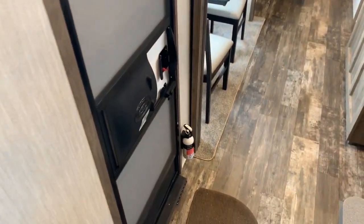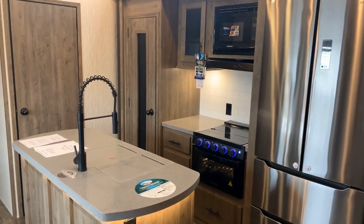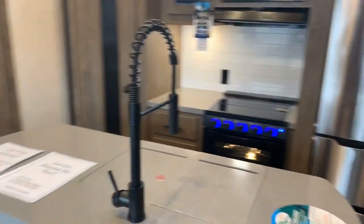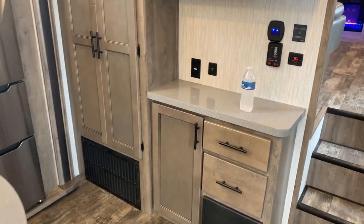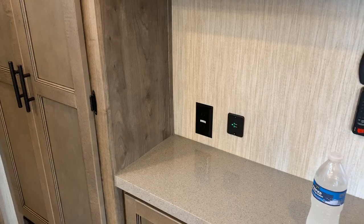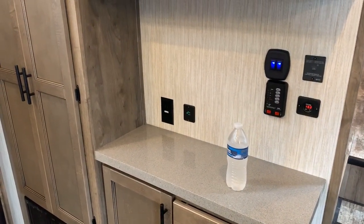So going back down where we started, into the kitchen area, our 3rd and 4th slides are here in our kitchen area. You've got opposing slides. A slide over here with the table and chairs in it. So the kitchen area itself, we'll start over here to the right. You've got a lot of storage over here. This is kind of a little miscellaneous area. You've got an outlet, USB ports. Maybe it's a charging station. Maybe you end up putting a crock pot here, a pressure cooker, a coffee maker, whatever you want. You can put that there.